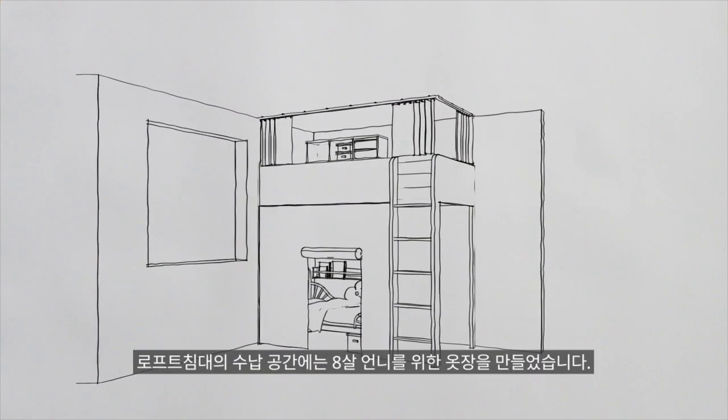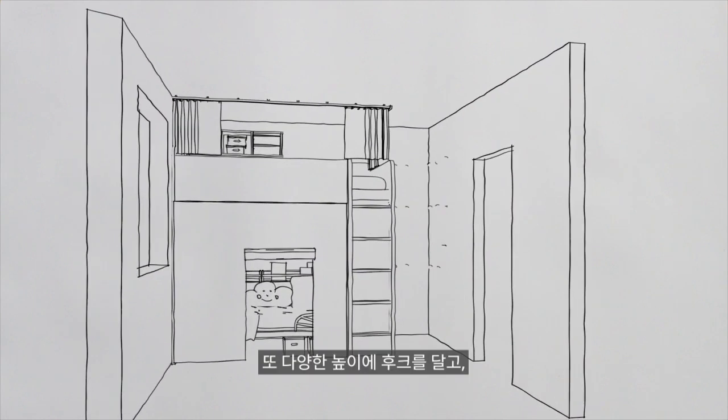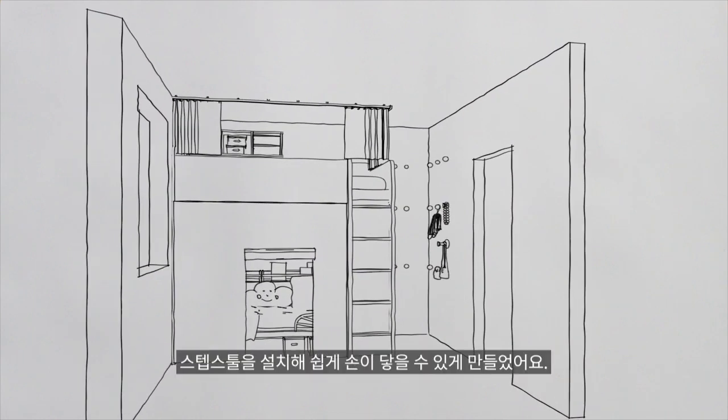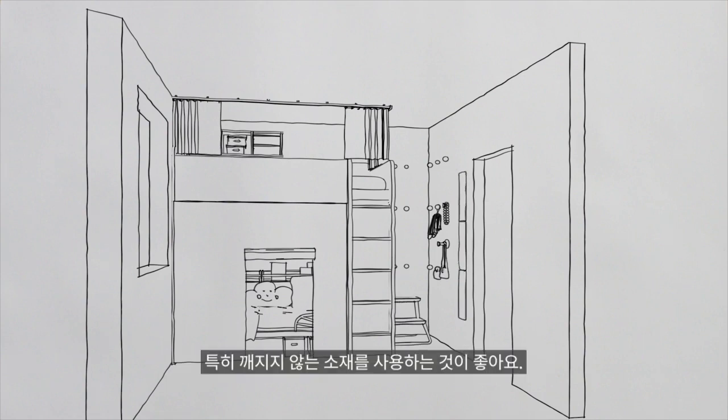The loft bed comes with storage, so we made this a wardrobe corner for the 8-year-old. We filled the corner with hooks at different heights. A step stool helps reach the top rows. A mirror is a must, especially an unbreakable one.